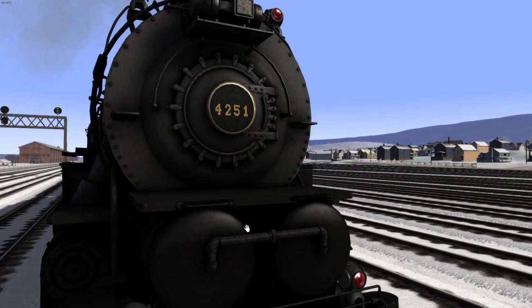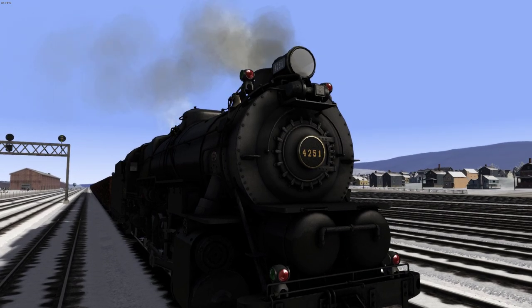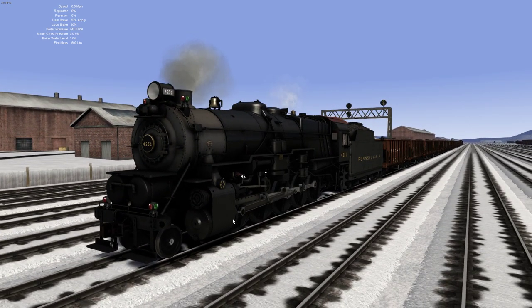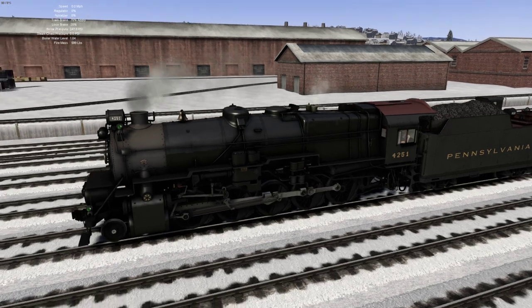Massive pumps up here, reservoirs up here on the front of the locomotive. It's kind of entertaining. So let's hop in it. Now these locomotives would have lasted right around till the end of steam for the Pennsylvania Railroad. These were, like I said, real beefy powerhouse locomotives.